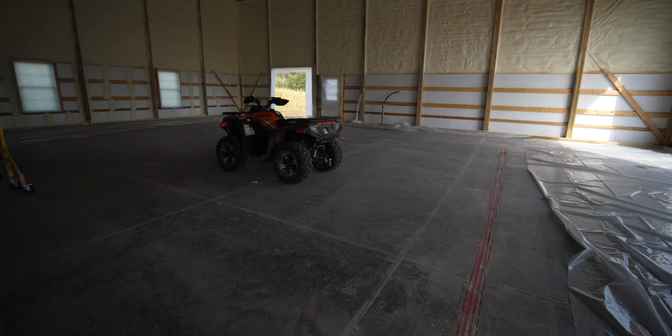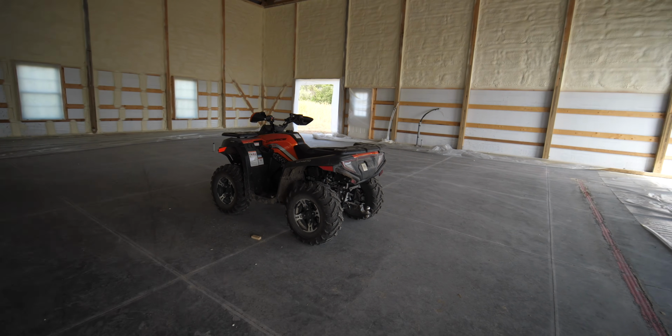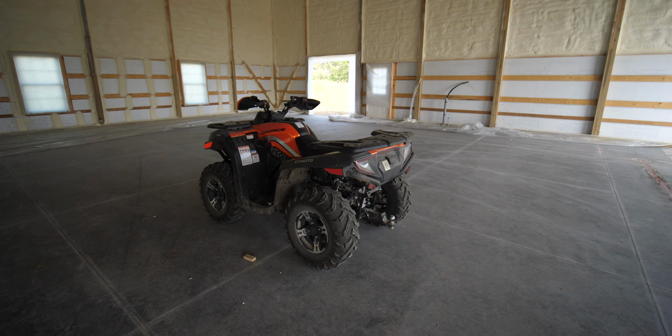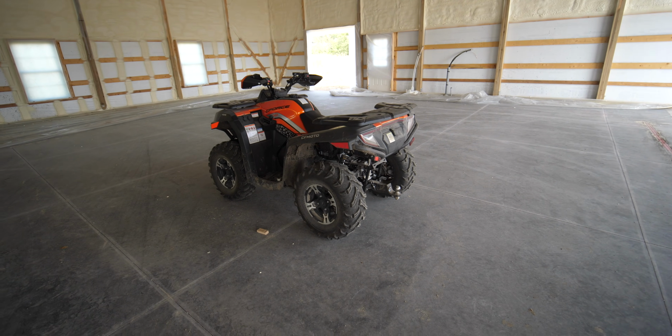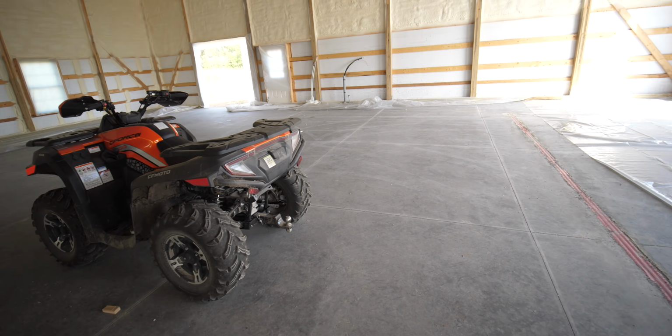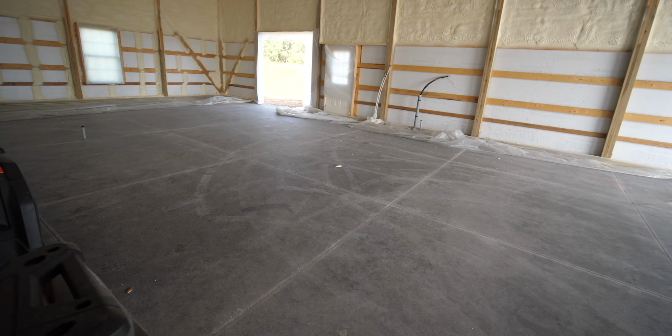Yeah. Parked my first item in here because our four-wheeler has been sitting in our garage, and we were like, we need to start packing and doing things, so that's fine. It's sitting right out in the middle.